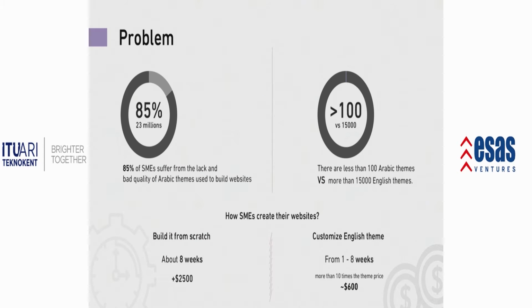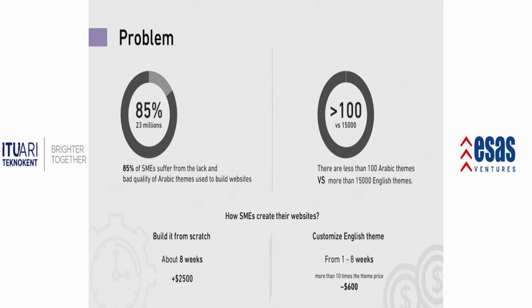How big is Mubarak's problem? Our surveys show that 85% of SMEs suffer from the lack and bad quality of Arabic themes. There are less than 100 Arabic themes, compared to more than 15,000 English themes.